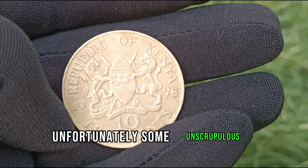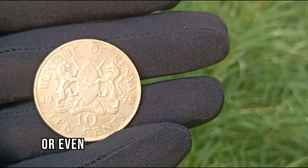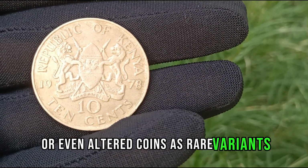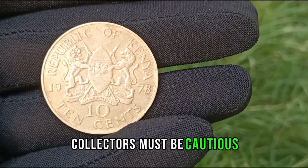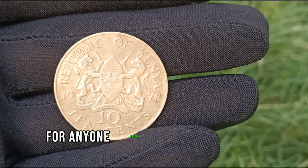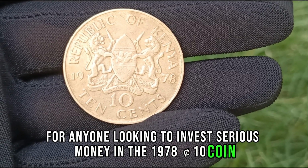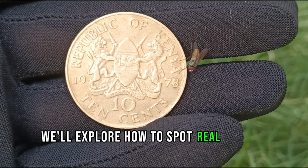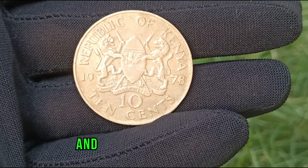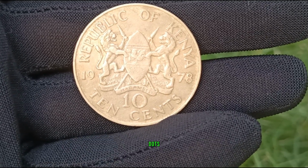With high value comes the risk of counterfeits. Unfortunately, some unscrupulous sellers attempt to pass off worn or even altered coins as rare variants. Collectors must be cautious. Authentication from a recognized grading service is essential for anyone looking to invest serious money in the 1978 10-cent coin. We'll explore how to spot real versus fake coins and the signs of tampering, cleaning, or artificial toning.